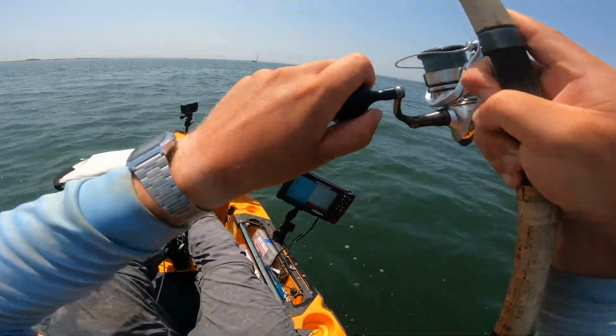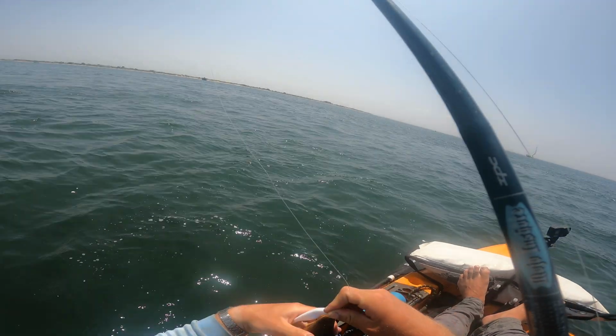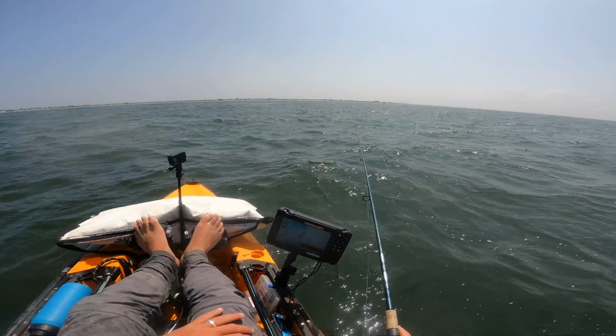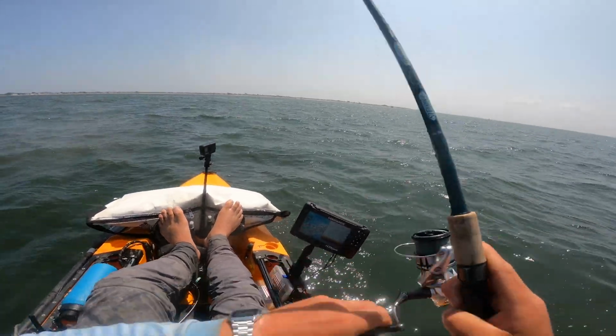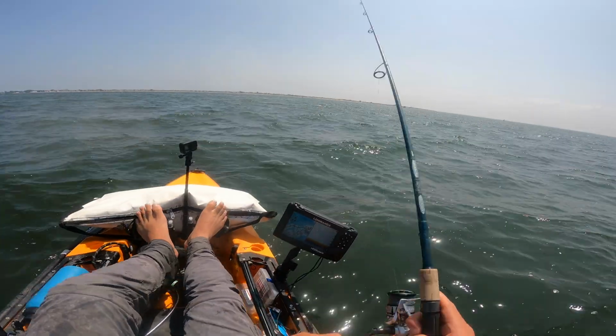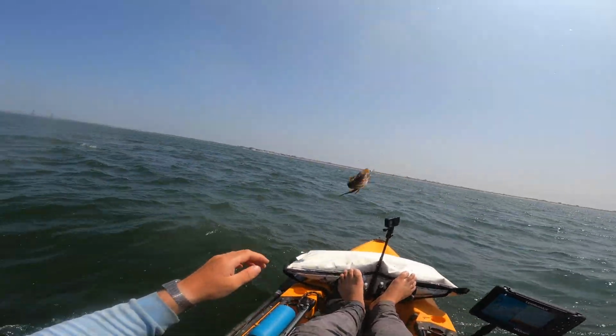So that fluke hit literally on the first drop back in this area, and then after that I could not really even get any kind of fluke bite. It was just sea robin after sea robin, and it was a good tide too, but it just wasn't happening. The other thing was the wind really started to pick up, so I took that as a sign that it was time to wrap up. But all in all, pretty good day of fishing.